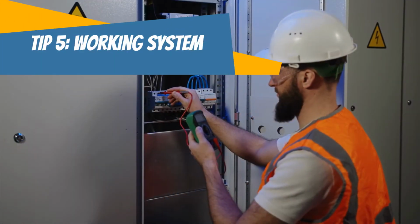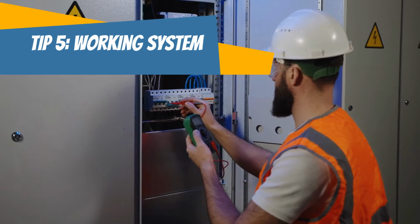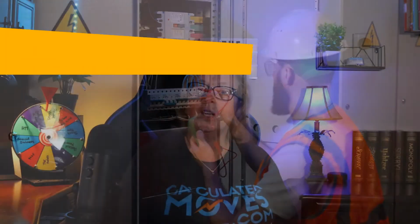Tip 5, make sure all the systems are in working order. Before you put your campground on the market, you must ensure that all systems are in working order. This includes the electrical, plumbing, and septic systems. By ensuring these things are in good condition, you can give potential buyers peace of mind in knowing that they won't have to deal with any major repairs immediately.